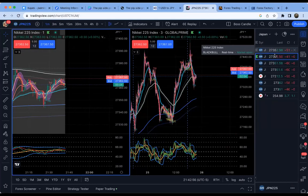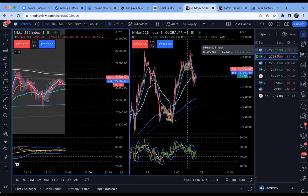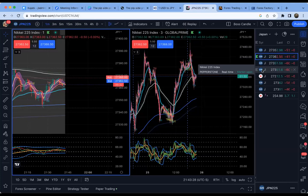I want you to look at the last price of those two feeds from two different brokers on the same product. And we'll notice that one of them, the price was 27,352, and the other one is 27,362. So there's about a 10-point difference between those two price feeds. As we continue down through the list, this is Japan 225 for 8 cap, and it is more similar to the price for Black Bull. It's only different by about 1 point. Here is Pepperstone. It's very similar to 8 cap and to Black Bull.